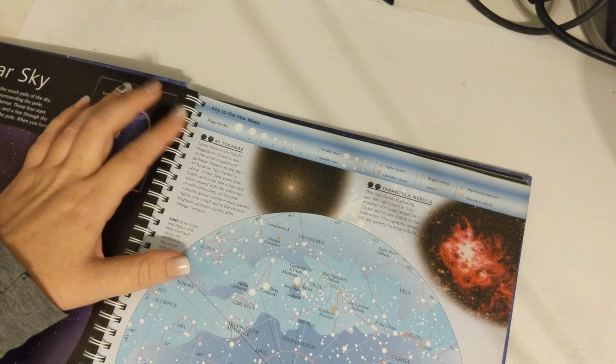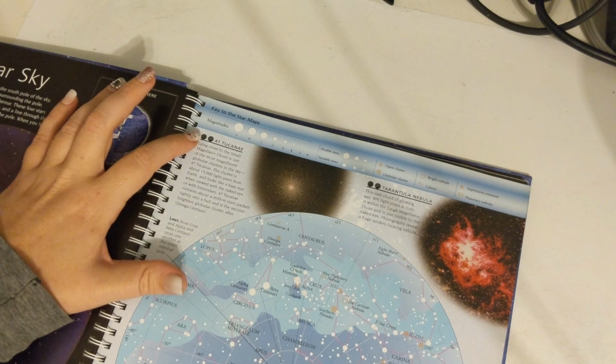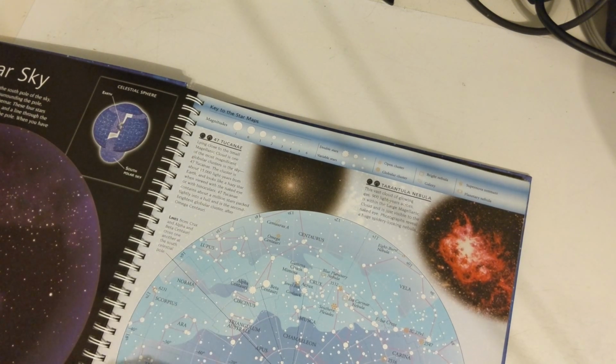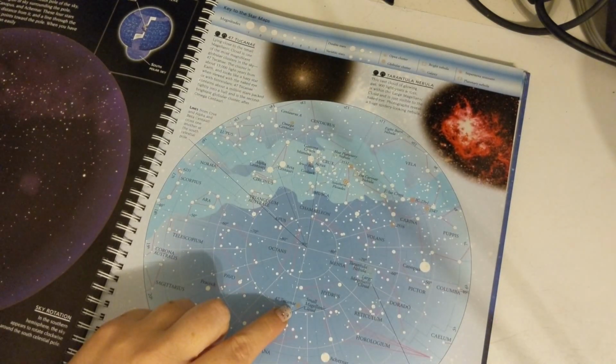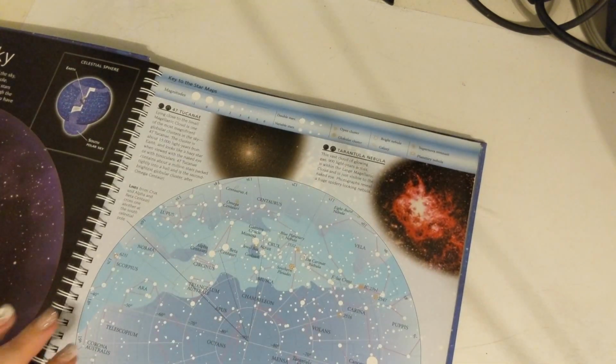You know that feeling when you read something and you don't see any of it? I just reread this and didn't. Oh, next to the Small Magellanic Cloud. That's where it was. So the Small Magellanic Cloud, 47 Tucanae, right there. Ta-da. Very interesting. And then the Tarantula Nebula. Look at that.